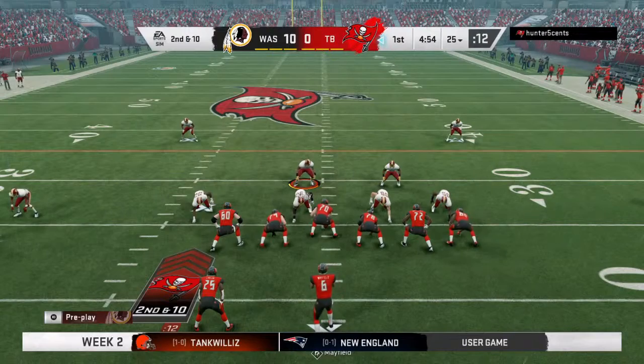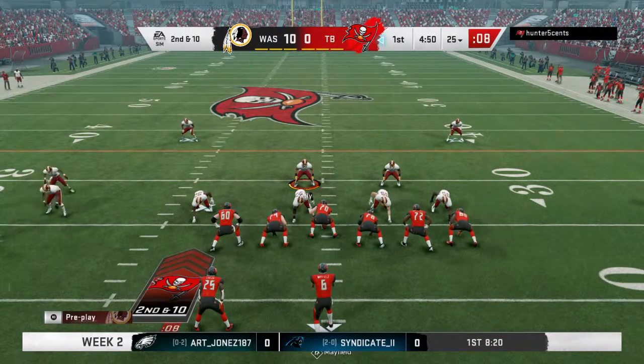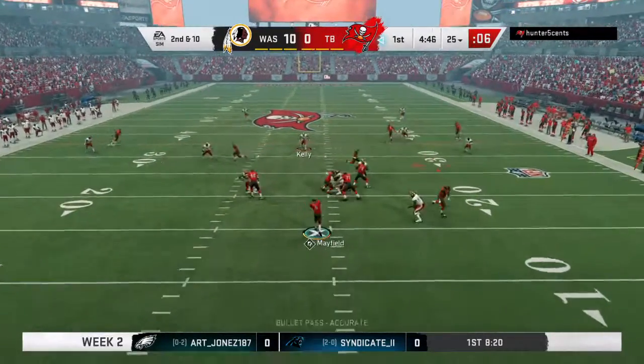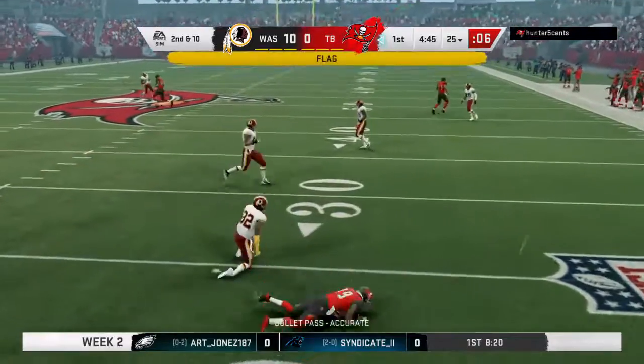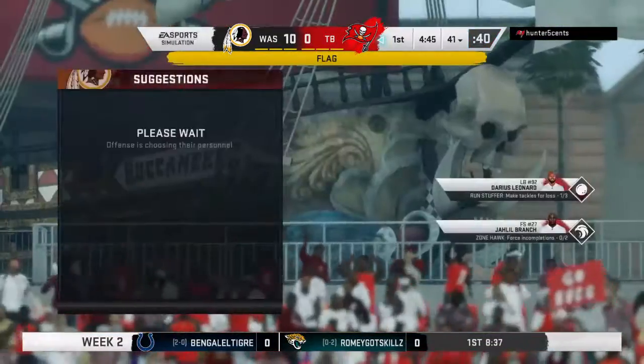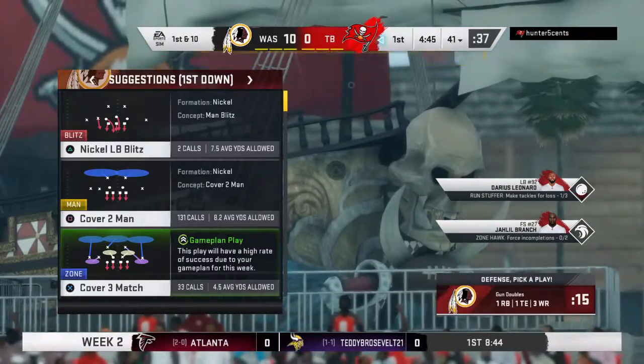Find a matchup, create it, exploit it, and try and move the football. Well, they had the run for no gain. Now they'll try again from the 25 on 2nd and 10. Working out of the gun, Mayfield. Firing quickly here, and that's complete. And he's going to be brought down by the face mask. Here come the flags. This is going to get him a first down.